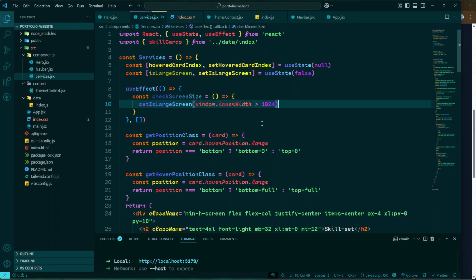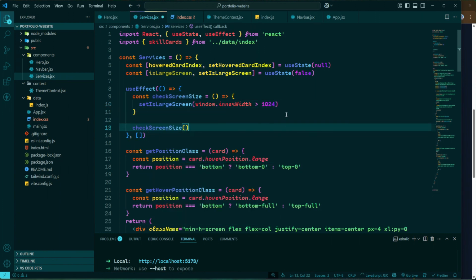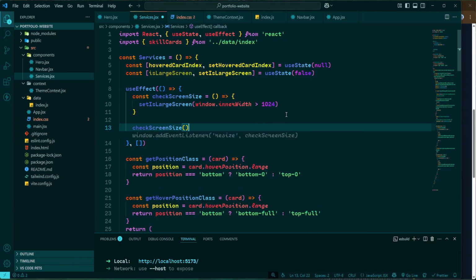Next, we need to call this function immediately so that it checks the screen size as soon as the component mounts. So here we need to call the checkScreenSize function. This ensures that the correct layout is applied right from the start without needing to wait for a window resize event.